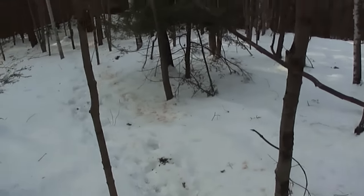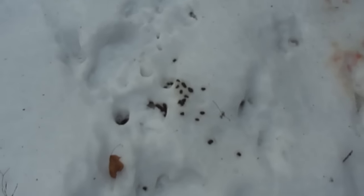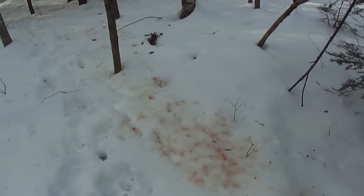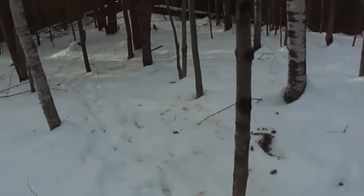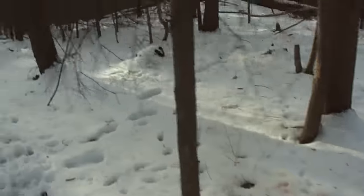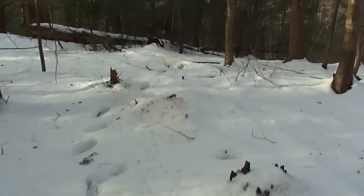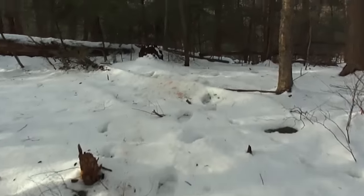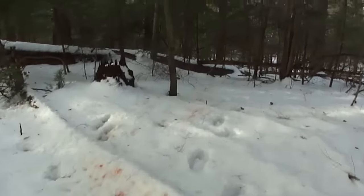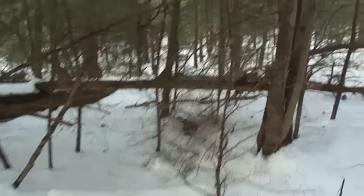And like I said, this is a couple days later. The blood trail, oh, that looks fresh. But the blood trail was just like, oh, that's fresh too. It looks like they're still here. But yeah, the blood trail was just absolutely phenomenal. She ran this way, came around here, and then this is where she crashed, right over here. She went under that log.